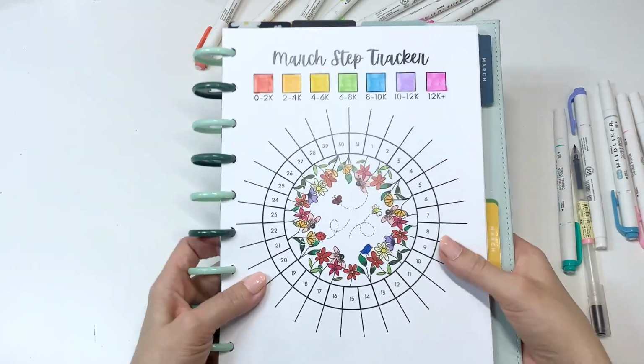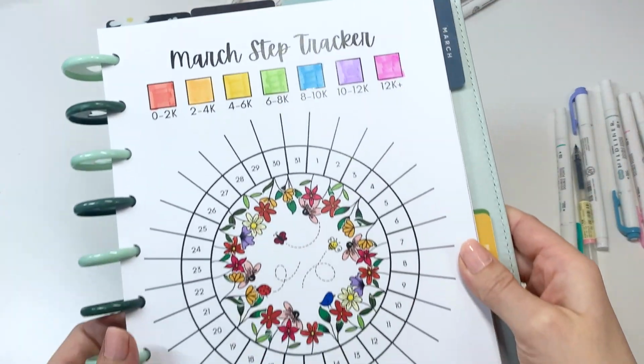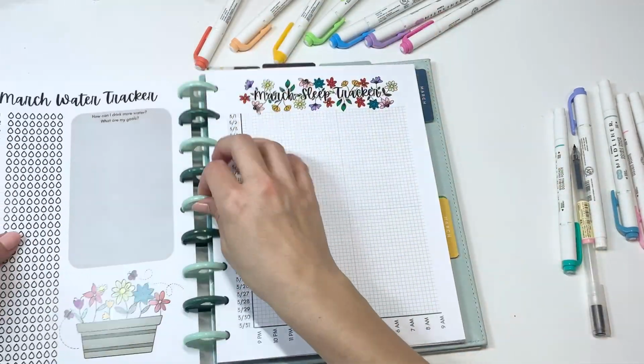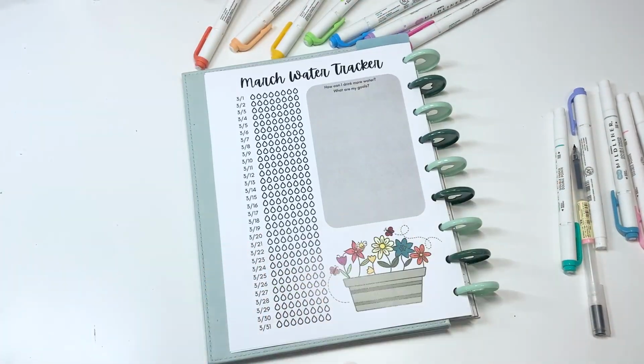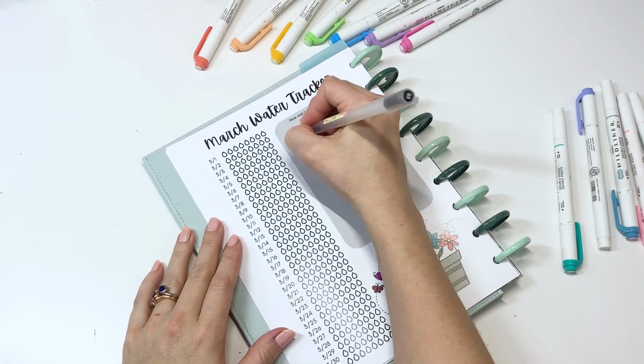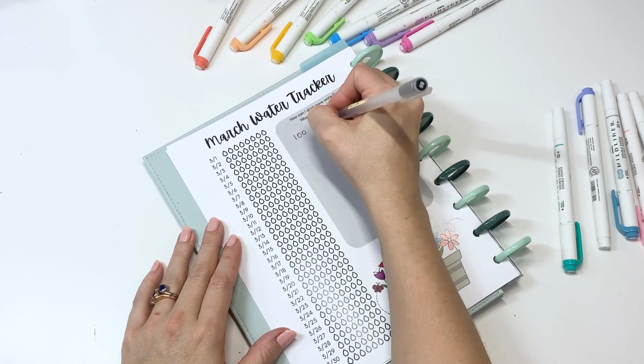And I just love how this one came out. The theme this month was Hello Spring. Everyone over on Instagram suggests themes and then votes on them, and it's so fun to come up with themes together and then just figure out what I want to doodle, and this has been so fun.